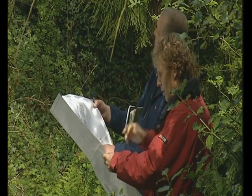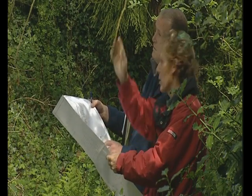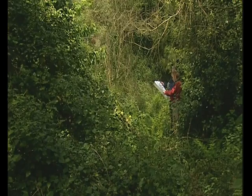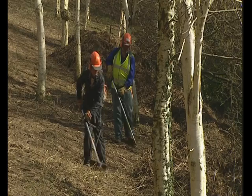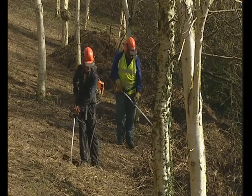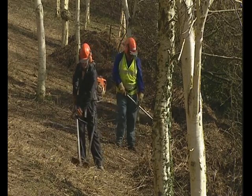Nick has been working with Conrad Evans of Jersey Trees for Life on plans to regenerate the Arboretum. The Probation Service and TTS have done some clearing work in recent years, but there's still a huge amount to do.